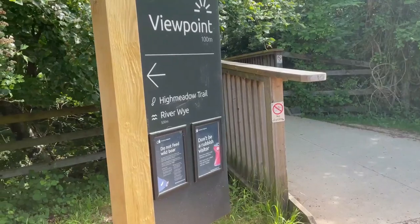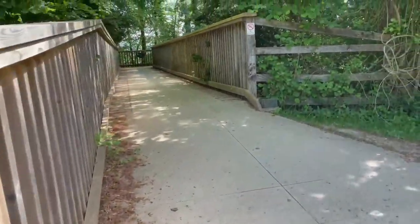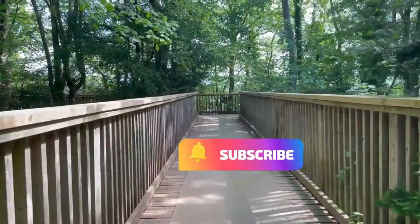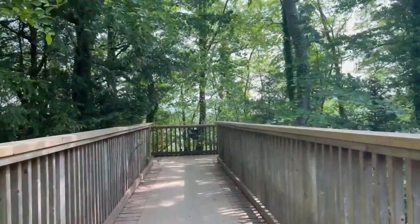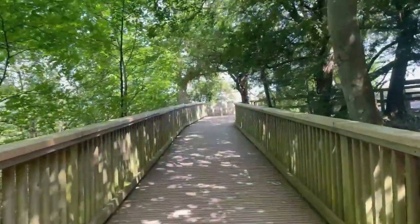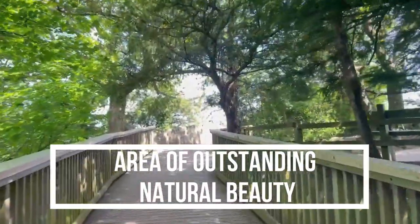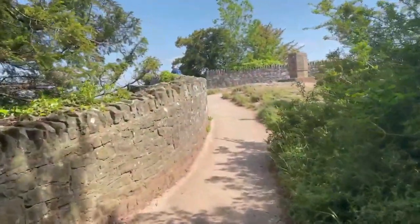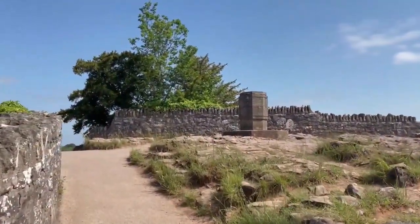Let's walk together. The Wye Valley is an area of outstanding natural beauty and an internationally important protected landscape straddling the border between England and Wales. The River Wye is the fourth largest river in the United Kingdom. The area designated as an area of natural beauty covers 326 square kilometres, surrounding a 72 kilometre stretch lower down the river from just south of Hereford to Chepstow.